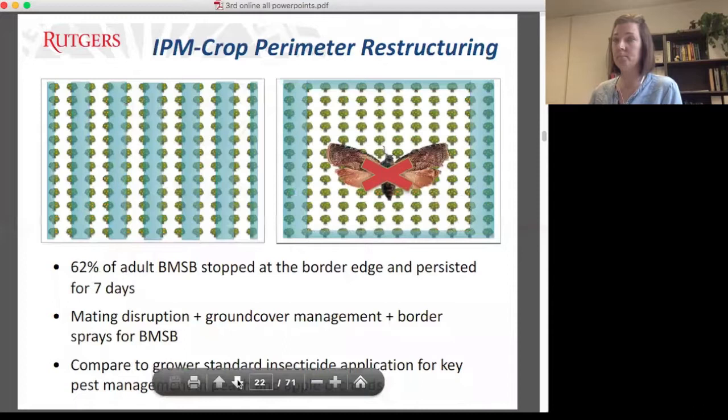So what we've developed in my lab beginning in 2012 is what we term IPM-CPR, because we're trying to resuscitate IPM programs in tree fruit. It's a little tongue-in-cheek, but it's fun. So this stands for crop perimeter restructuring.